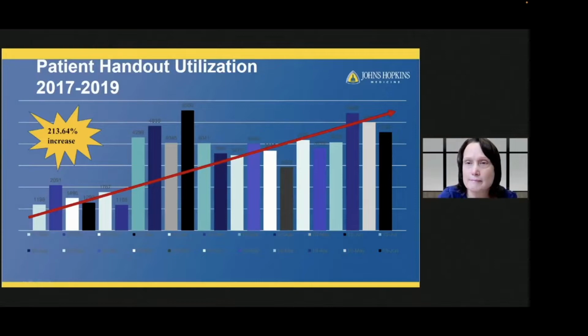Okay, so this slide is looking at 2017 to 2019, and shows the increase in usage of patient education materials, both in viewing and for printing out, from 2017 to 2019. So you can see it's a 213% increase in the viewing and the printing of patient education materials. Next slide.